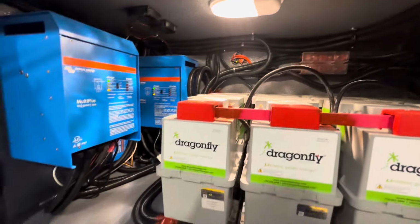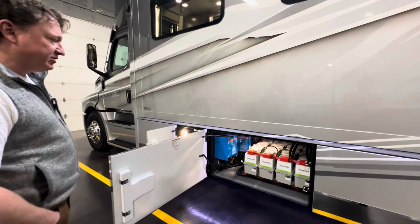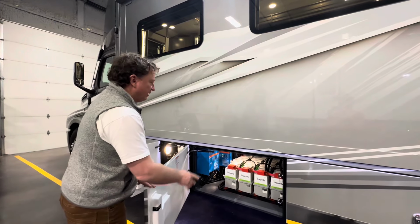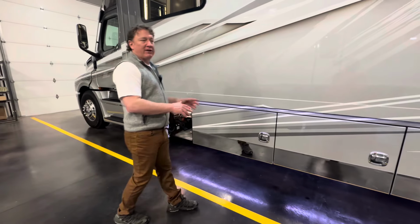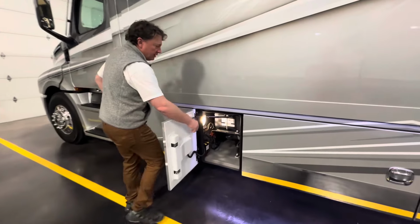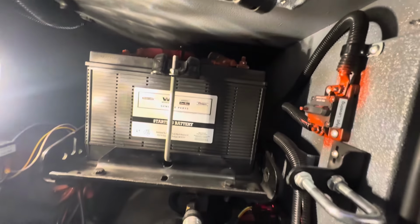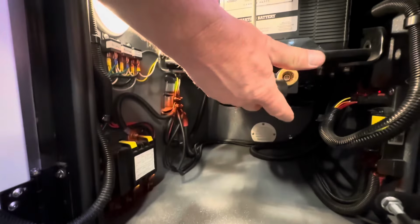So standard on 2025s will be the four 270 amp-hour batteries. This was an option for 2024. I might have said that wrong. It'll be standard in '25, optional before, but to me, with a coach of this size, you might as well just upgrade and do all four batteries. That's the reason why you'll have them standard for 2025. So chassis batteries right there, and then there is a little port if you need to air up any tires. Basically anything electrical from the floor down will be in that compartment.